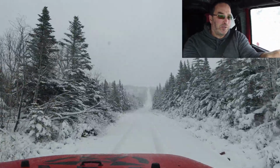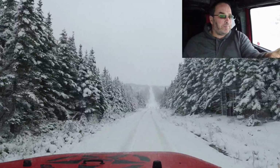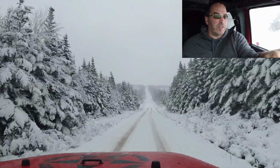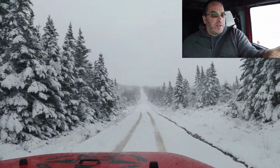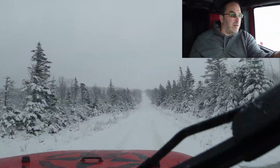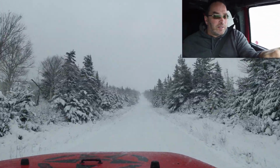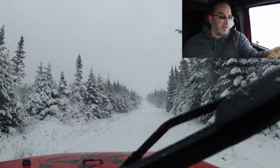Beautiful day for this. I had to take my camera inside. The dash cam was getting snowed on when I was at Cape Clear, and with the colder temperatures, the batteries are not lasting as long as they normally do. I usually get about an hour out of my batteries. I'm getting about say 40 minutes right now. So keeping them in here makes my batteries last a little bit longer.